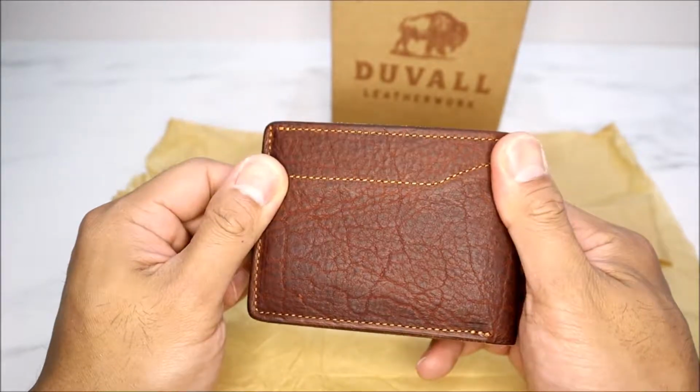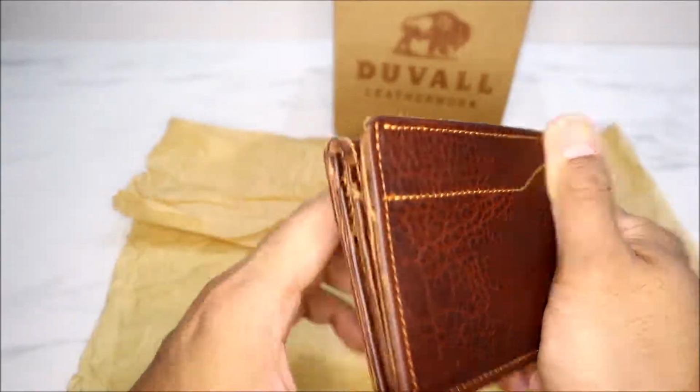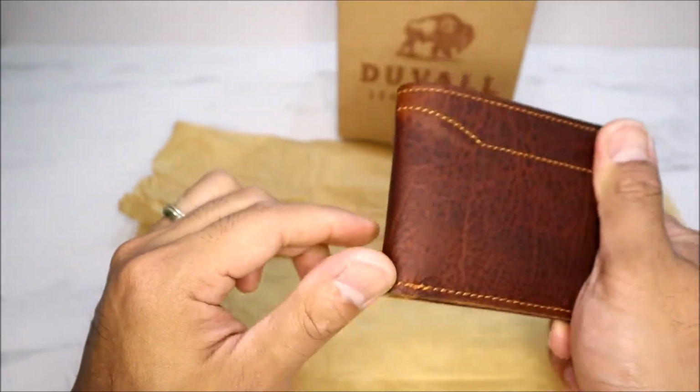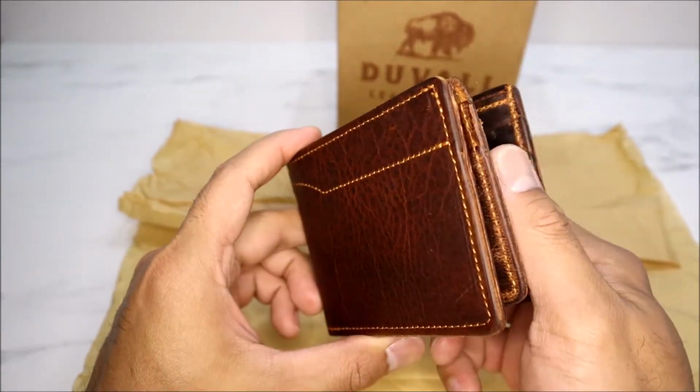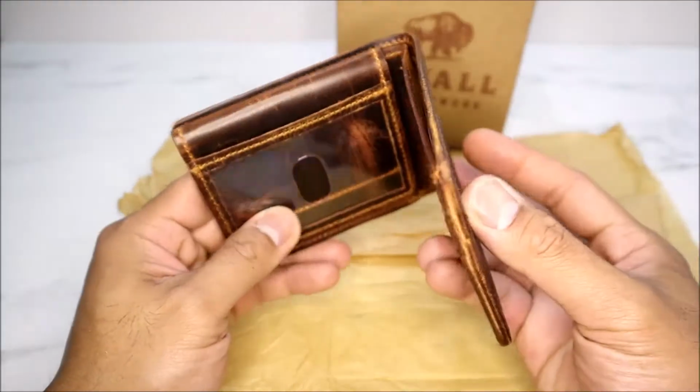However, when I look at their website, it seems like it's made of two types of skin. Goat skin is one of them, and also bison skin. So I couldn't really get a clarification of that. But either way, the quality of the wallet is pretty good.